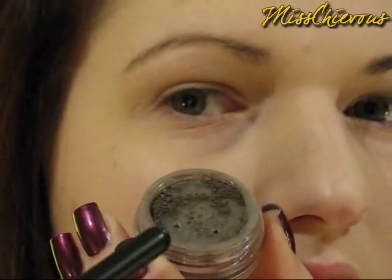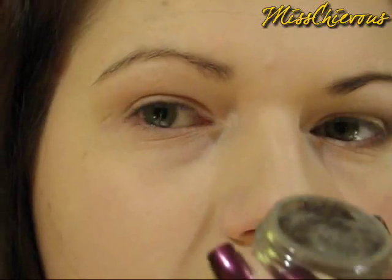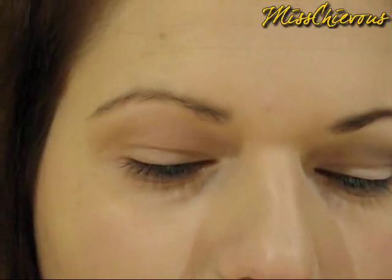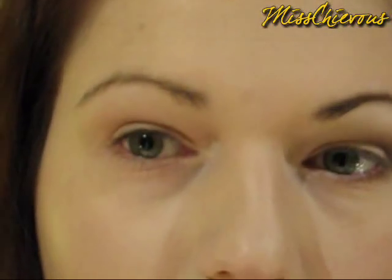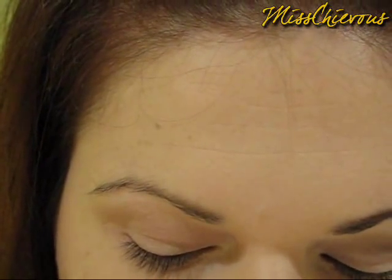Anyhow, the jar does have a sifter, so that's very convenient because then you won't get spillage, and these jars are covered with a sticker when you get them so that nothing comes out until you're ready to open them. So yeah, they're very clean in that sense.